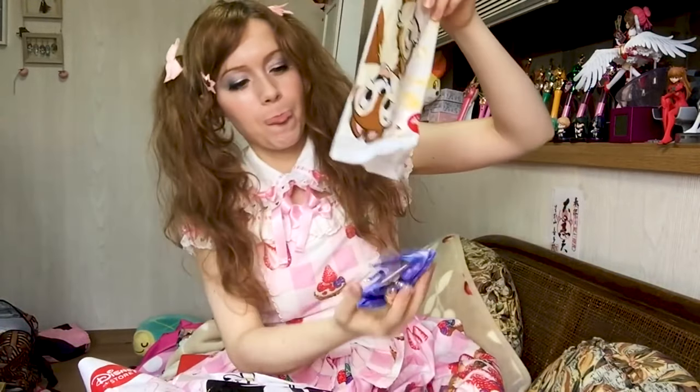Spend my money. Checking! This little bag should contain the little beretta that came with it. It was a bit pricey. It was 2,000 yen just for a little bow. I'm always thinking, should I really pay 2,000 yen for a little bow? But it matched the dress so well and the dress was cheap, so that was kind of my excuse. My purse, please forgive me.